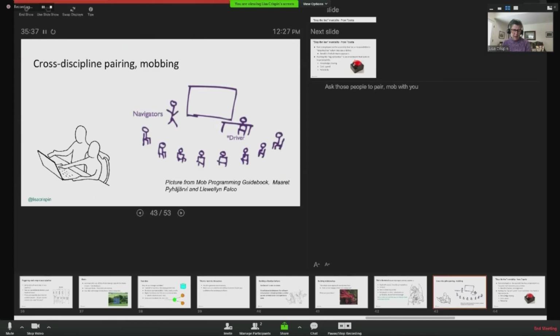Pairing and mobbing. Do any of you in the room do pair programming or mob programming right now, or pair testing or mob testing? Yeah, a few of you.